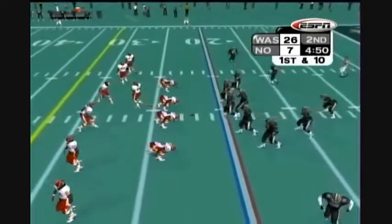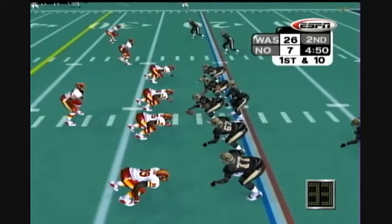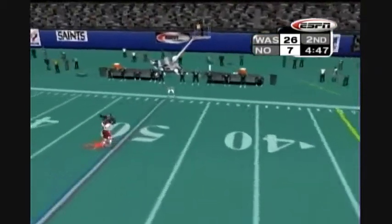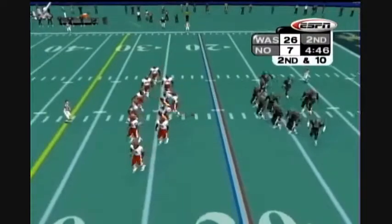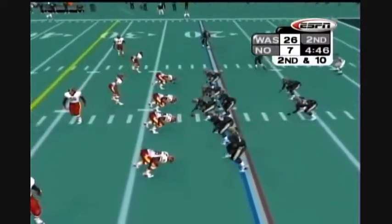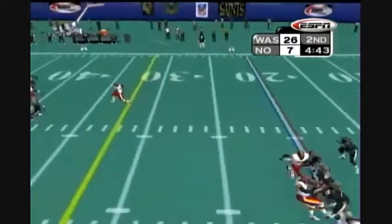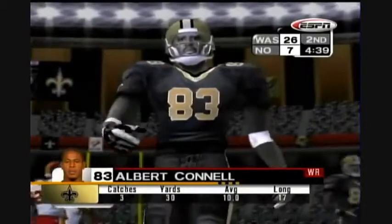First and 10. The D shows a 4-3. Set. Cut. Brooks looking to throw. The defender gets a hand on it. Incomplete. Second and 10 at the 22-yard line. 8 men up front for the D. Set. Pass play. Caught by Connor. Stopped by Shea.